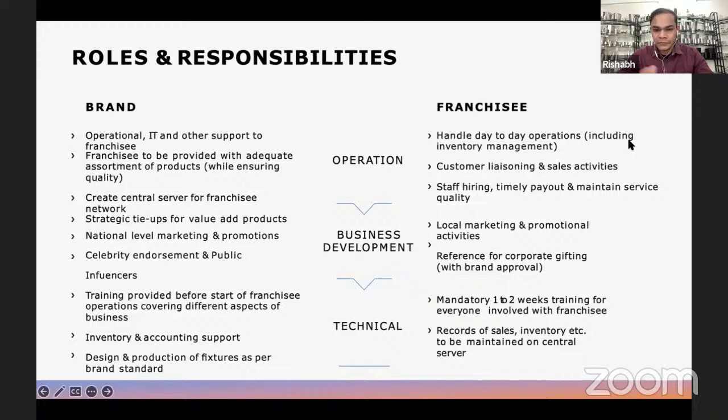And then the role of the franchisee would be to handle day-to-day operations, which is all the sales and inventory management, customer liaising, staff hiring, timely payout maintenance, and local marketing and promotion. Like I said, we are already working with marketing and we will be there for full support, but for local marketing we would need some help from our franchisee as well.